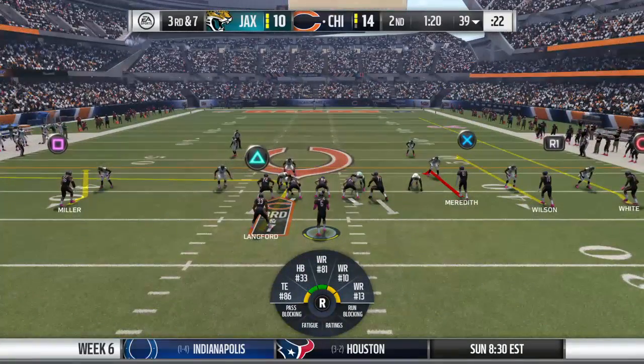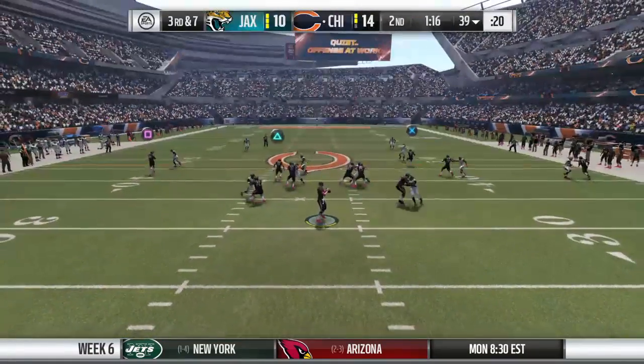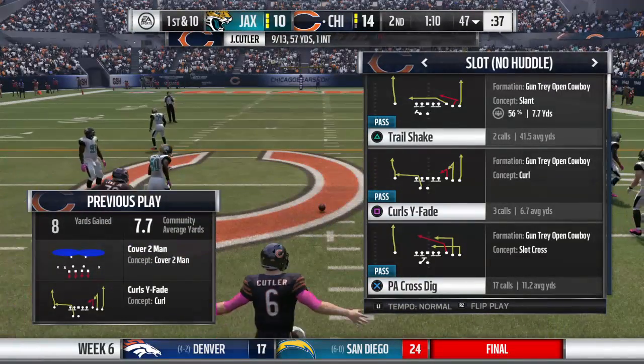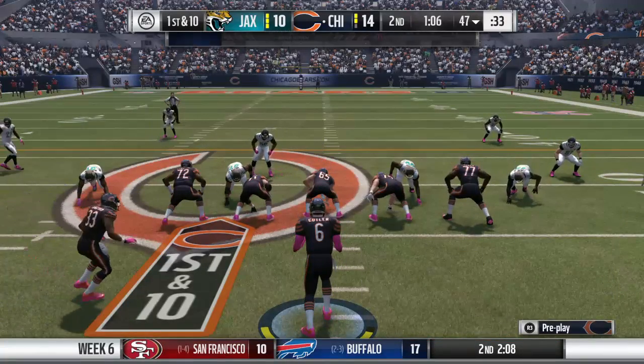So 3rd and 7 and an extra defensive back on the field here. Definitely want to play coverage here. Now Cutler. Going to throw right side here. Complete. A gain of 8 and a first down. And they're going to hurry back to the line now.